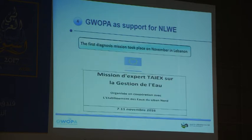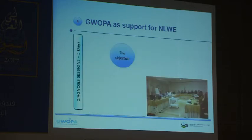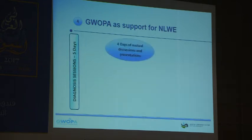The first diagnosis mission took place in November in Lebanon. It was funded by TAIEX, an EU-funded program aiming to provide technical assistance and information exchange to neighboring countries of the EU. The objective of the mission was to implement short-term action plans based on the priorities identified during diagnosis sessions.